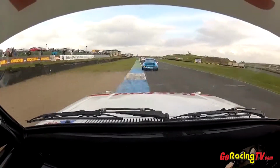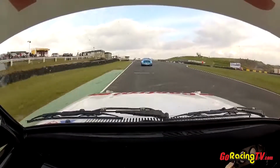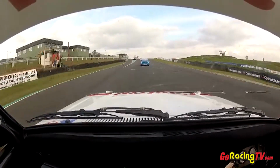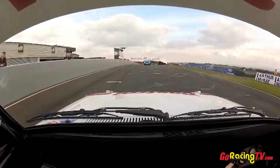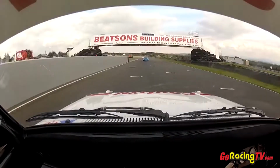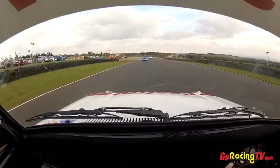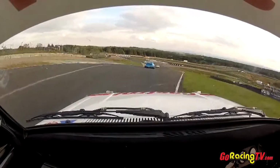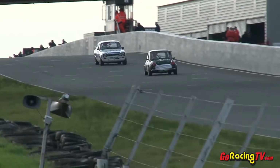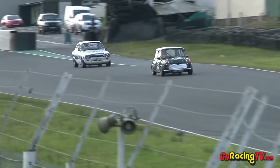Up the hill we go again, on board with John Marshall in this rally spec car, which is still delivering the goods. Brayon Engineering preparing that car, and John giving us his onboard footage to give us a super view as it comes down into Dufferstep, a bit far back at the moment from Ray Boyd. But here's Nick Boyes leading Class A.